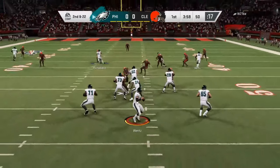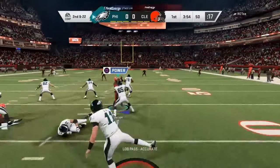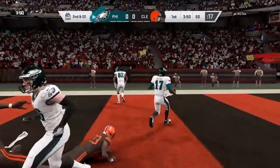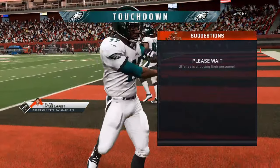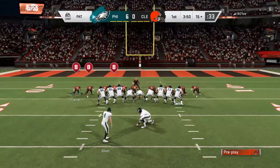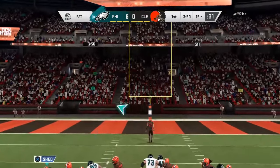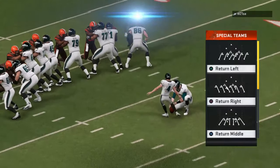From midfield, here's Wentz. Deep ball for Jeffrey. This is taken in by Jeffrey. He's got it. Touchdown, Eagles. Alshon Jeffrey, 50 yards. And the Eagles have taken the early lead. Elliott good with a PAT. And that makes the score 7-0.